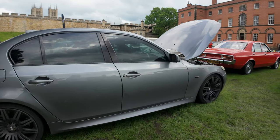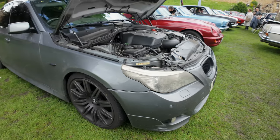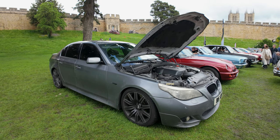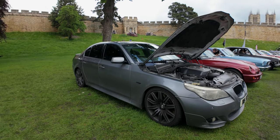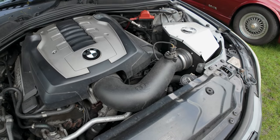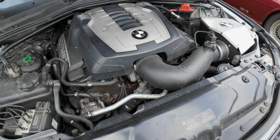To finish the day on. That would have been your typical estate agent's car or something, wouldn't it? Would it? They're drug dealers. What's a drug dealer? Yeah. Engines are a little bit more complicated.